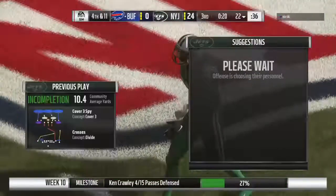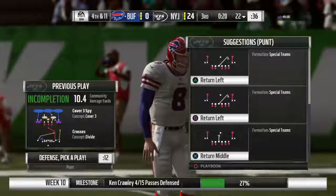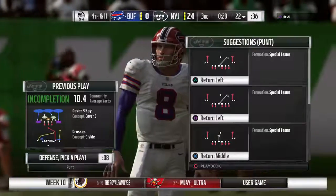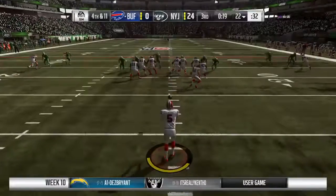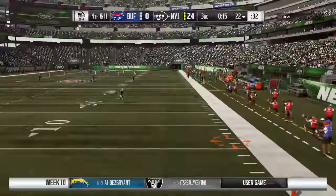Incomplete. We saw this a lot in the first half, and it continues. These receivers just not able to get much separation. So that means they have to win the 50-50 balls. They've got to go up with the defender and find a way to start coming down with them. And this time, contact and another incomplete pass. And he gets this away, and look at this. This is a good one.